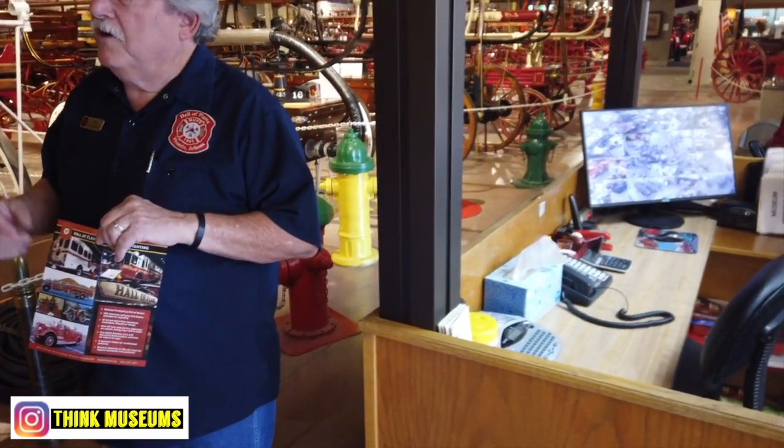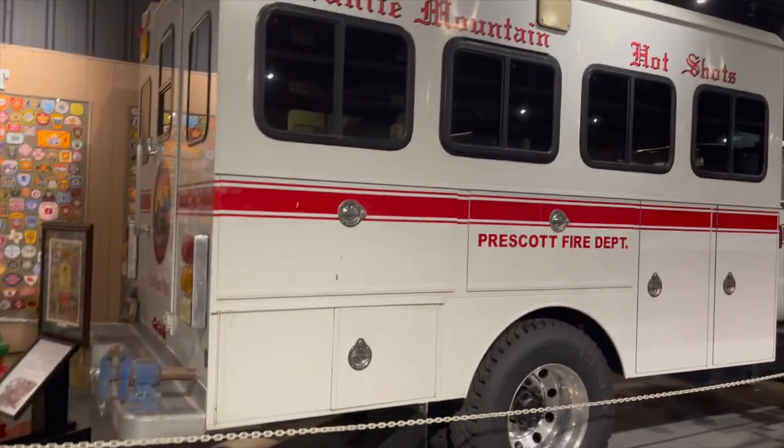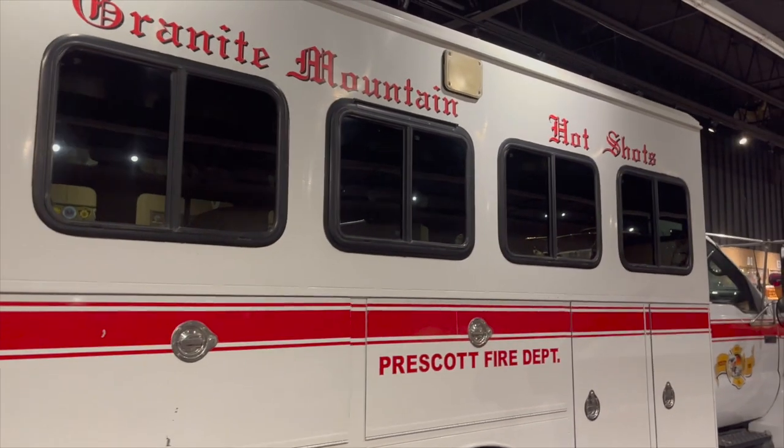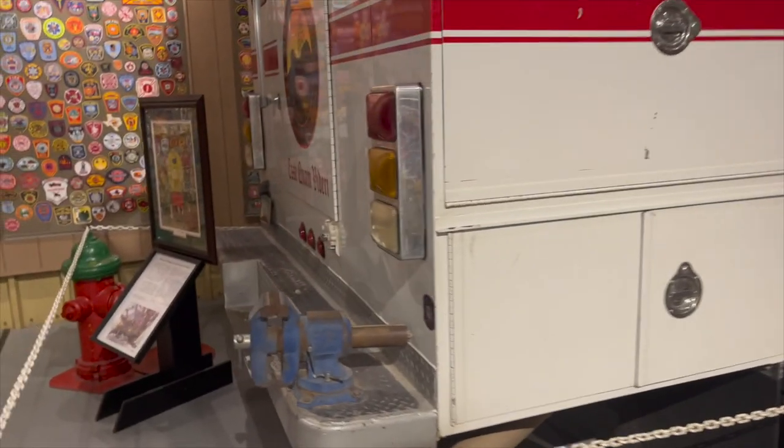Eventually, this one came here to live forever as a tribute to the Granite Mountain hotshots. So you will see it today, literally just as it came off the fire scene.